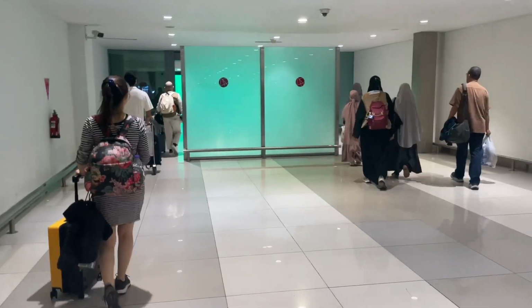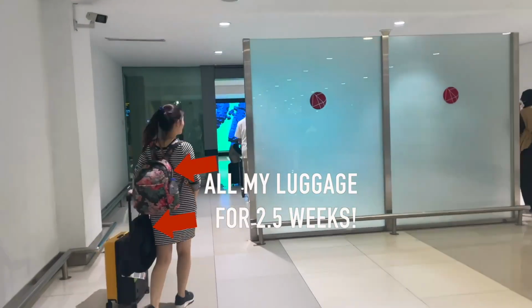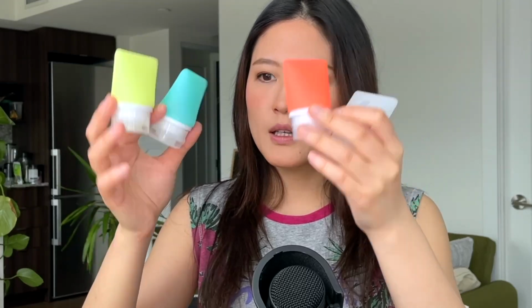By the way, guys, every time I travel, I make it a point to travel really light because I find that way I'm just much more flexible, but I still want to make sure that I always have all the stuff that I need with me. So during my trip to Jakarta, I actually brought these little containers here to put my shampoo, body wash, conditioner, face wash, etc. in these. They're really great. They're squeezable, and surprisingly they didn't leak at all.